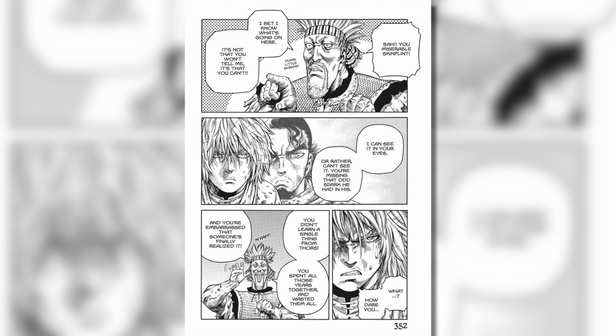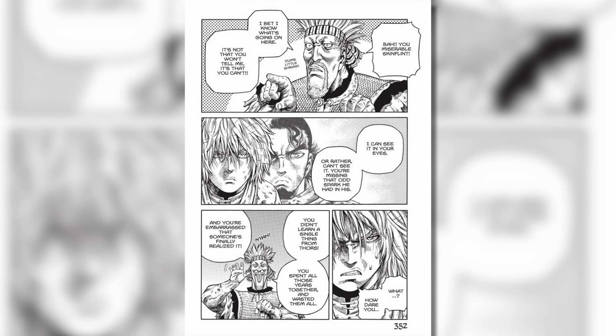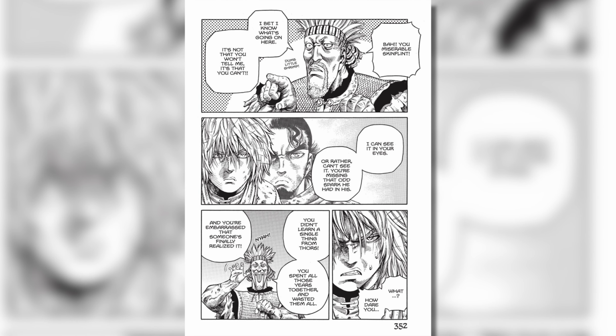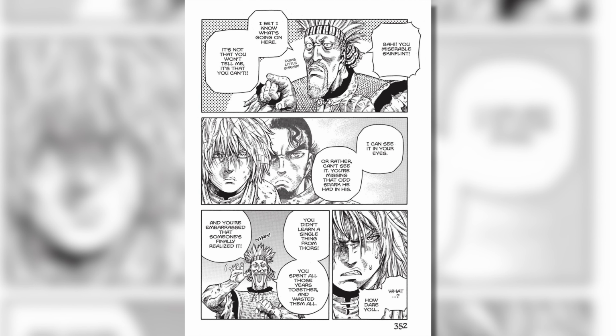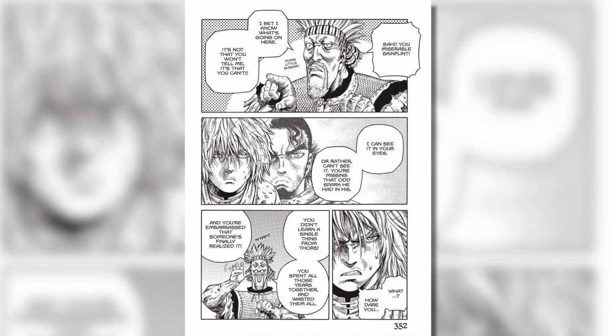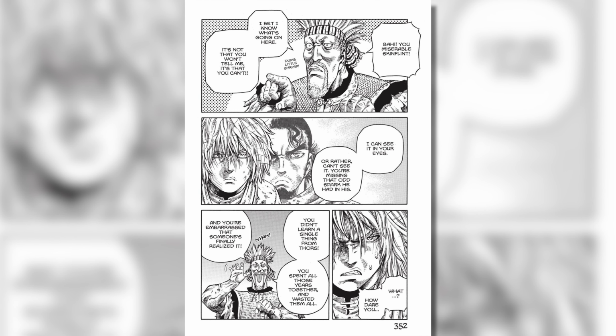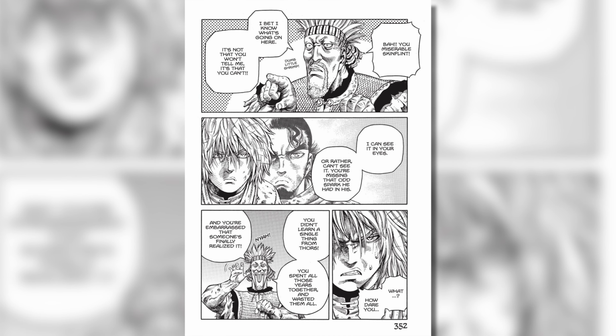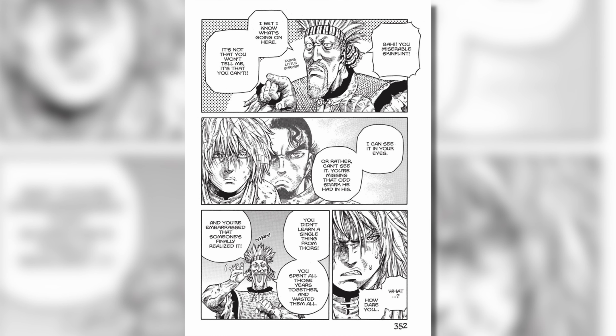And Thorkel's mad at this and says, "I can see it in your eyes. Or rather, I can't see it. You're missing that odd spark he had in his." "What? How dare you," Thorfinn says. "You didn't learn a single thing from Thors. You spent all those years together and wasted them all. And you're embarrassed that somebody else finally realized it." And Thorfinn tries to charge Thorkel, giving him exactly what I think he wanted.